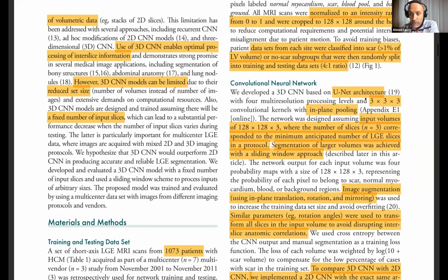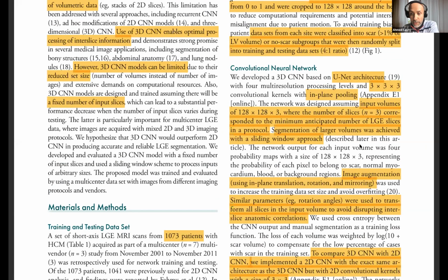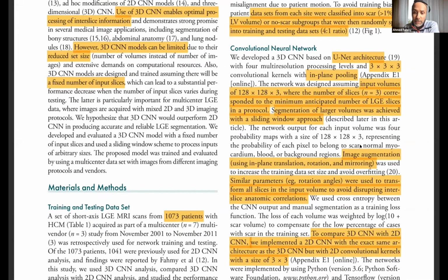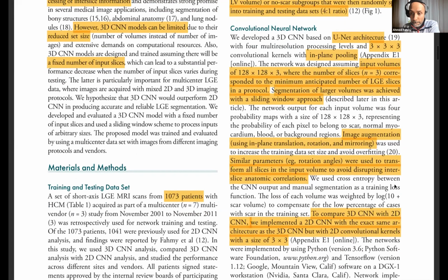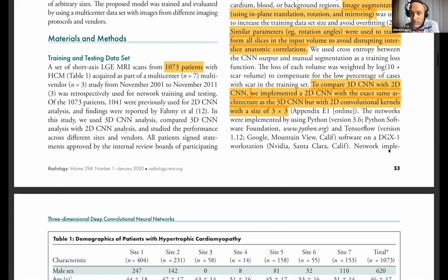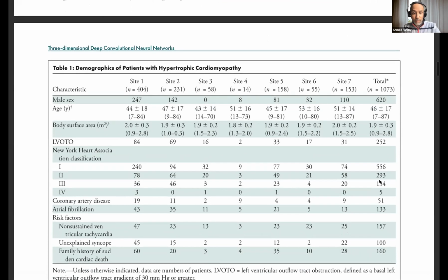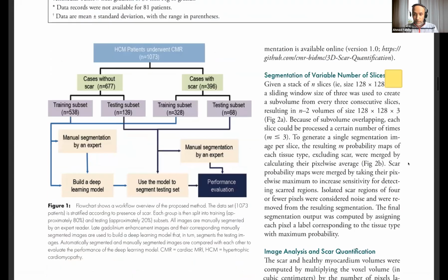Our convolution kernel was 3 by 3 by 3. We have in-plane pooling, dropout, and batch normalization. It's all the standard processing modules in the convolutional neural network. We also did image augmentation to synthetically increase the number of images during training. And we developed a 2D neural network with exactly the same architecture and compared the performance of 2D to 3D neural networks. I'll skip the demographics.